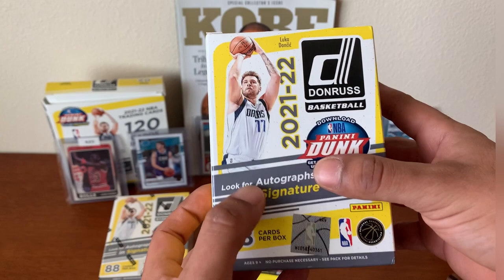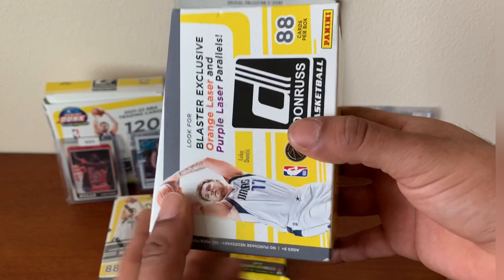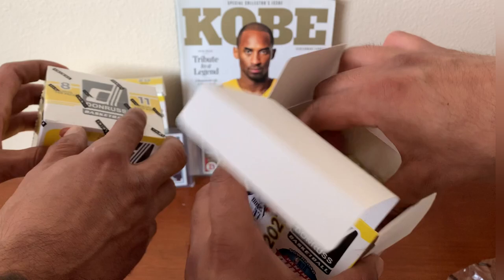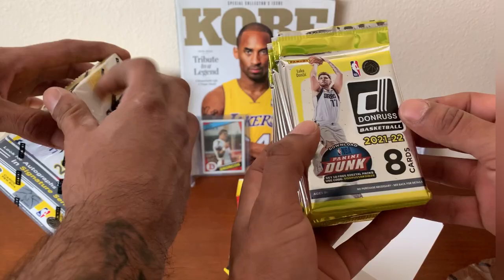It says looking for autographs and signature series, so 8 packs with 11 cards in each pack. If you want, you can get that one opened up. We can switch off. Show you how the packs look. So, pretty good amount of cards.